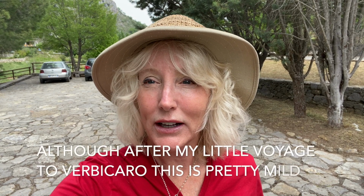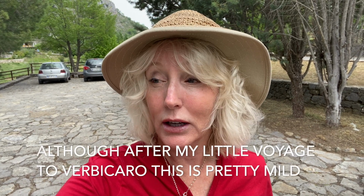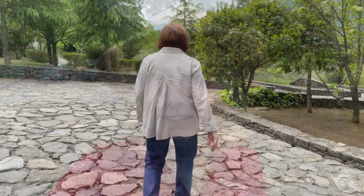The surroundings are gorgeous. Little caveat, if you're not good with windy roads and somewhat steep drives, I wouldn't do it. I don't think you're going to enjoy it. But once you get here, it really is spectacular.